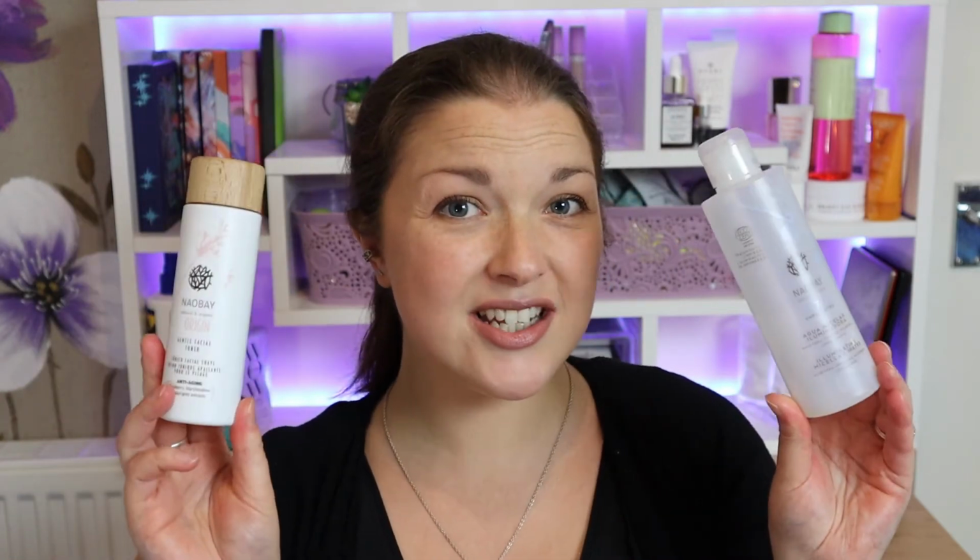I quite liked them. They're not my favourite products. I don't think that they're something that I would necessarily buy for myself again, but again, if I was to get them in a subscription box at any point, I would use them. I definitely wouldn't object to using them. The toner actually felt quite nice. It felt quite hydrating. I wouldn't say I noticed any of the anti-aging effects though, but just as a general everyday toner, it was quite nice.